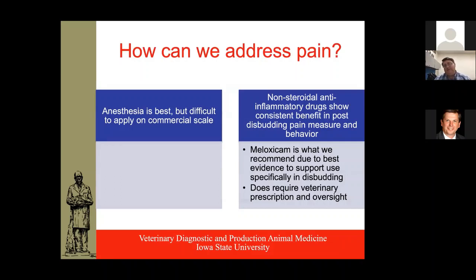All right, so moving to the third question, how can we address pain? As we said, we know these animals are painful, and so it's our responsibility, both as producers but also as veterinarians, to try and address that. I'm not going to spend a lot of time talking about it here because at the scale size of many of our Midwest goat operations, it's extremely difficult to figure out how this would work.